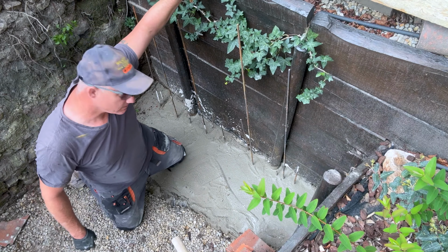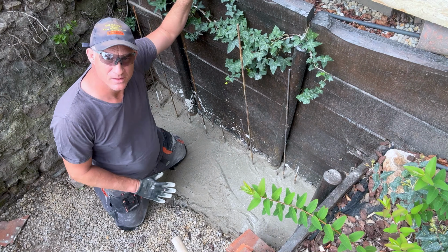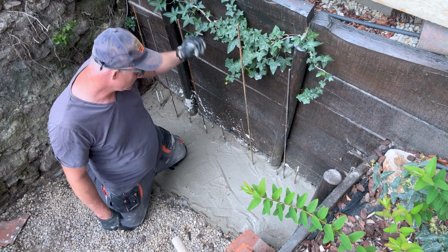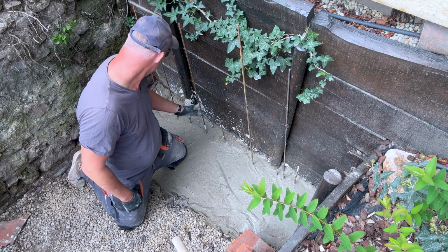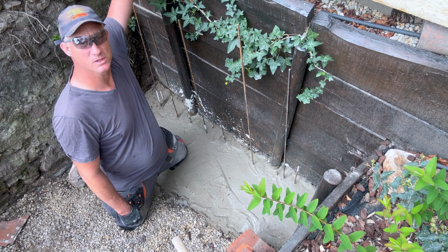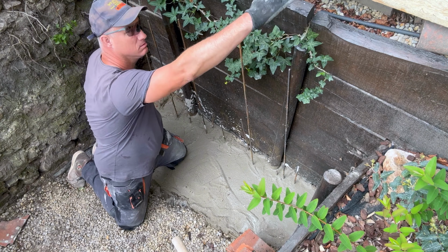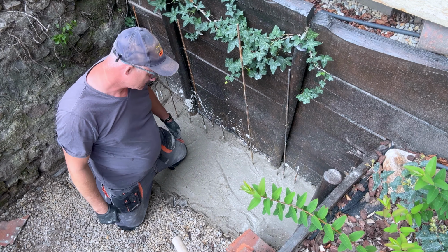So that's been curing now for overnight. It's not fully cured, but it's hard. We can start working on it. Plenty of rebar. Yeah, almost all the way up to the top. I think the wall is going to be a little, same with the rest of the garden upstairs.